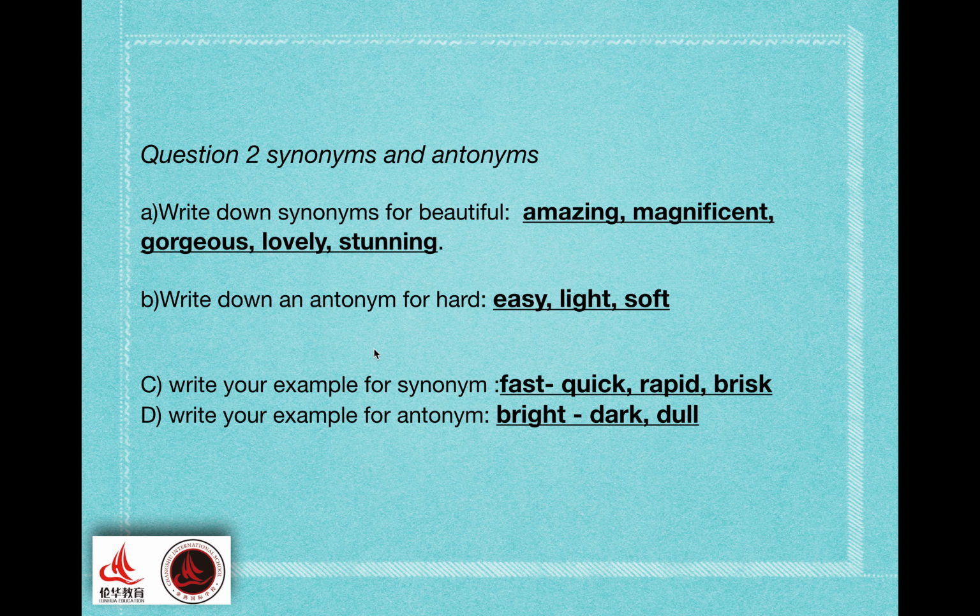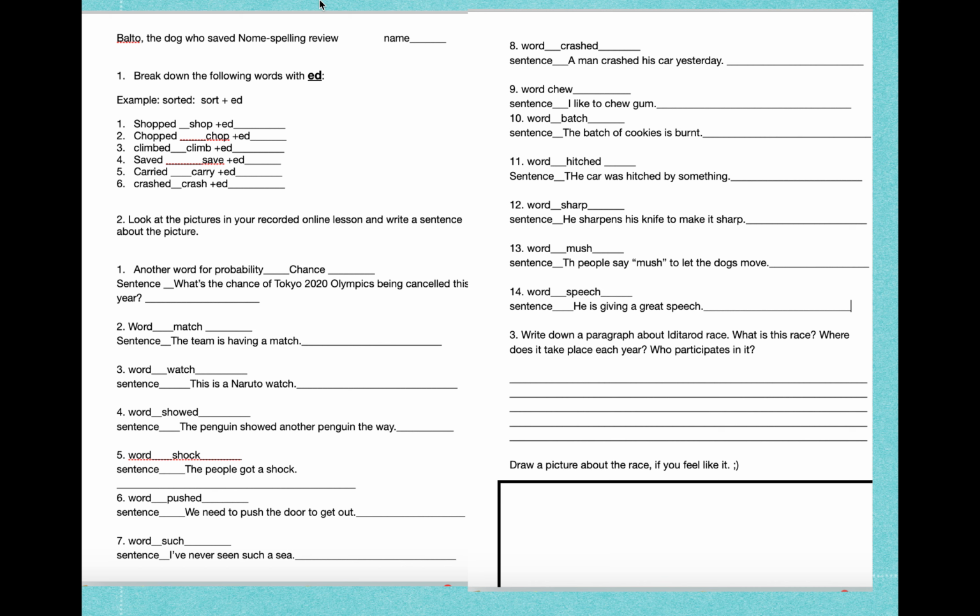Okay. You can pause this lesson if you need a bit more time. Now I'm going to move on to checking these sheets. So this is our ED exercise. Okay, so I did this for you here. So shopped, shop plus ED. Chopped plus ED. Climbed, climb plus ED. Saved, save plus ED. Carried, carry plus ED, and that changes. Crashed, crash plus ED.